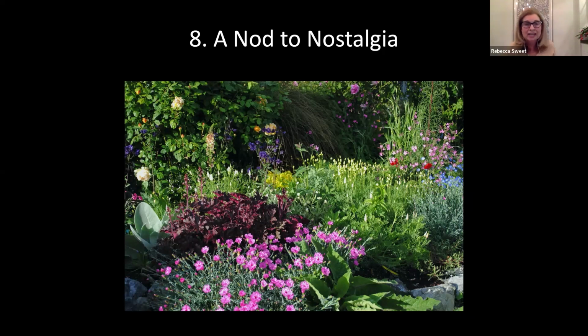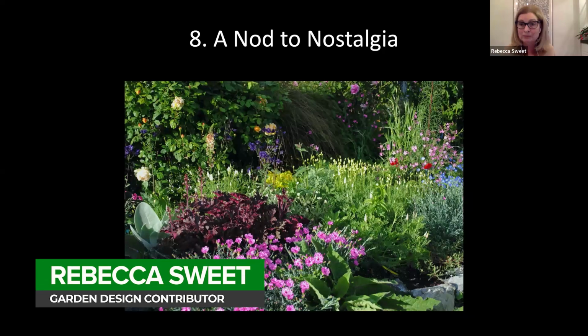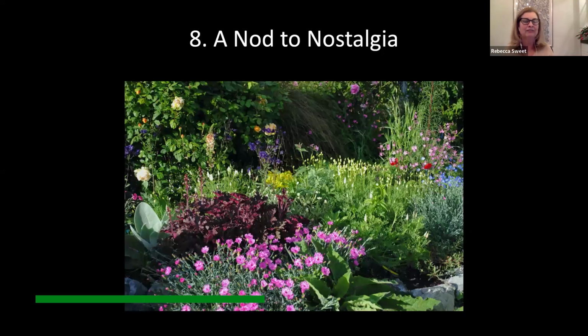Okay, the eighth trend is a nod to nostalgia, which I love. And I've seen this for sure in my own design business. A lot of requests from my clients for nostalgic touches, and it brings a sense of comfort and familiarity. And what I'm seeing is people will say, oh, I'd like to put in a peony. It reminds me of my grandmother.